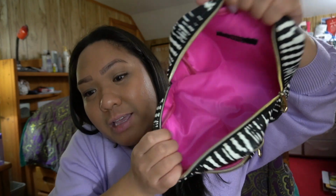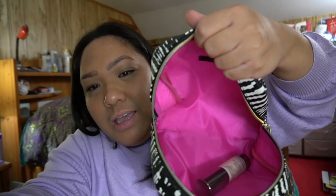And before I forget, I forgot to show this at the beginning, but now that all my makeup's out of it, you can see the inside of the bag. See how it's a very bright pink. I remember seeing this at Marshalls and thinking, I need this, because I really like to be able to see everything. It's a little harder to see everything otherwise. So this is the inside of the bag. It's a very bright pink, so I can see my things more clearly and easily.